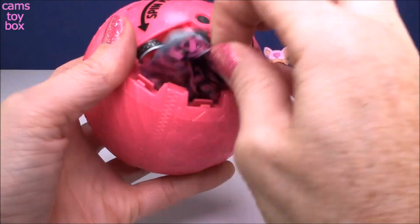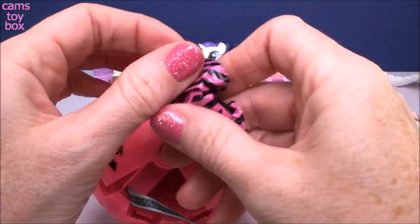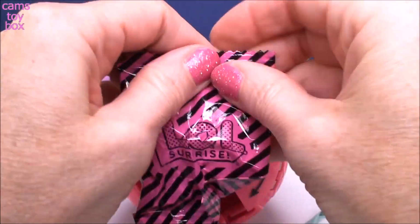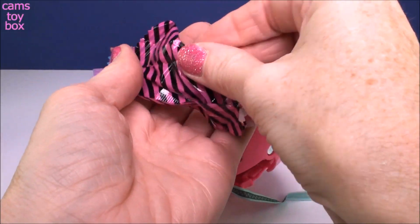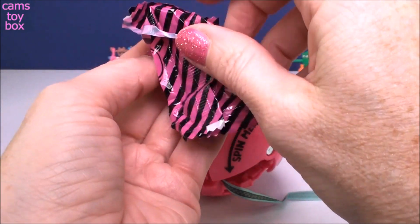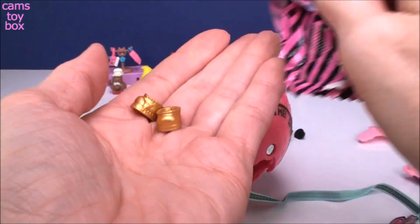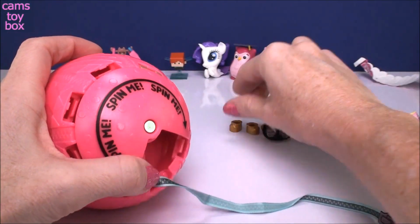So here we reveal another blind bag and our ribbon that we will use to pull and make our confetti pop. So this should be our shoes, and I see little gold booties or little shoes. Matches our outfit.